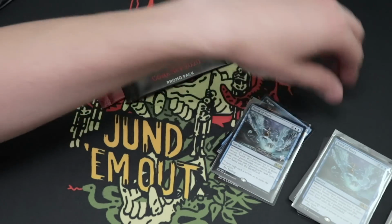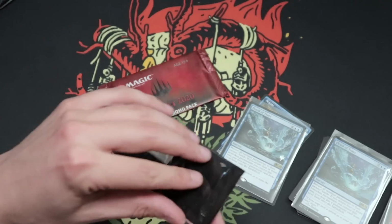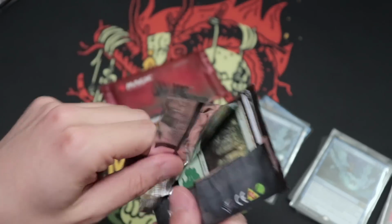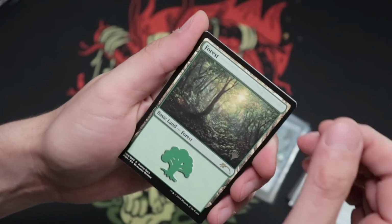My obnoxious OCD sleeving skills. With a 5-pack video, I mean, you know, we'll stretch it to 10 minutes, right? We'll make these obnoxiously long. Hopefully not too much.